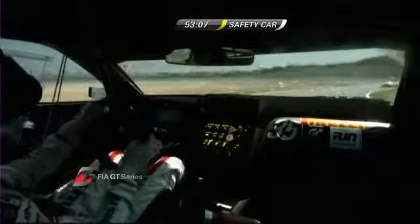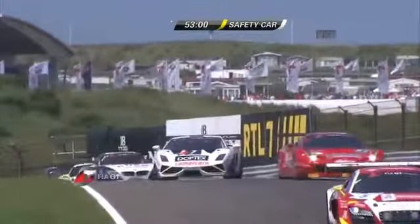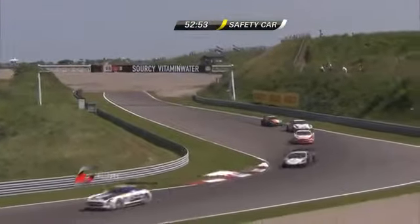So on board we are with Ordonez through the Skyflock corner. I don't think it's been raining, but it looks like there's a lot of moisture on the grid, isn't there? Strange. I haven't seen any rain since Thursday. It was raining here in Holland, but since then it's been beautiful weather.